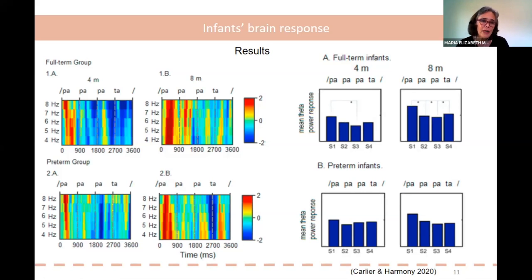We did not find the repetition effect in any group at 4 months. The response at 4 months for the term infants wasn't clear. We couldn't find the pattern we defined before as the repetition effect.